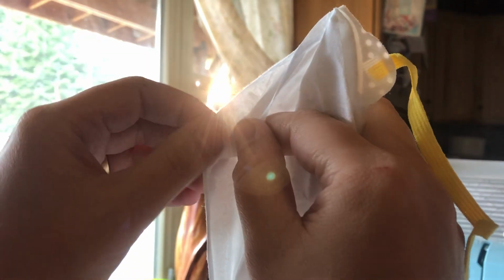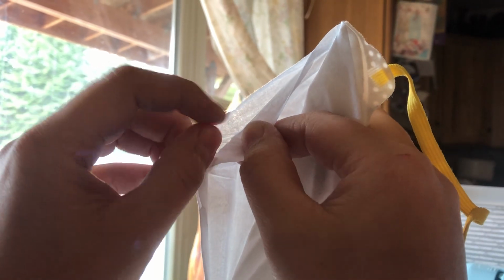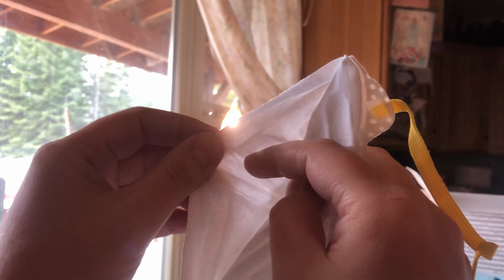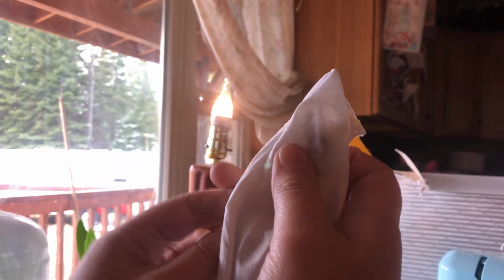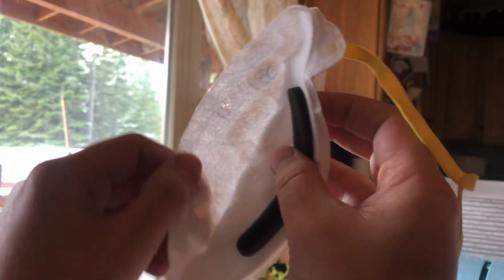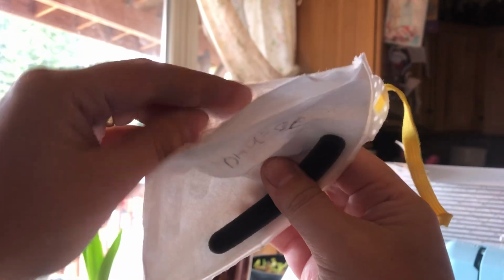There, I kind of got them apart. So we got two layers of this, and it's also a pressed fabric. So we got two layers of that soft stuff, and then on the inside one more layer of stiff interfacing. It's just like the stuff that was that second layer here.